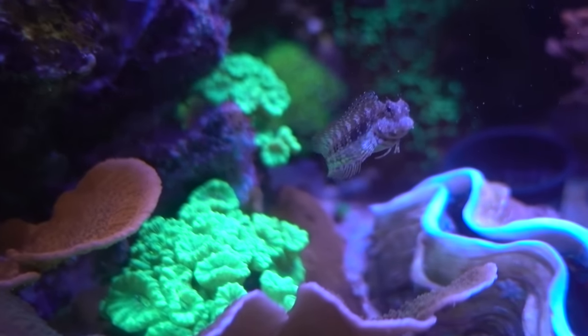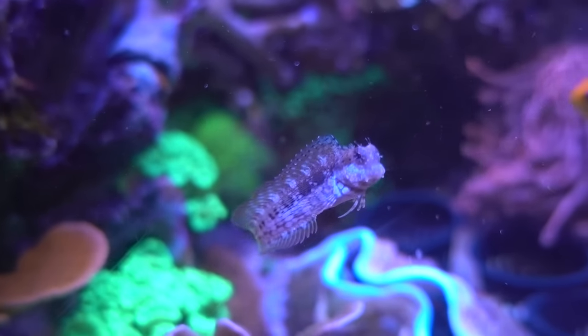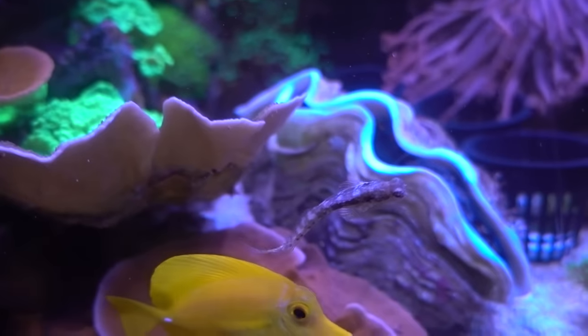How would you blend? I'm looking at you. Are you picking at a clam? I have not seen this guy pick at a clam, for anybody who may be wondering.